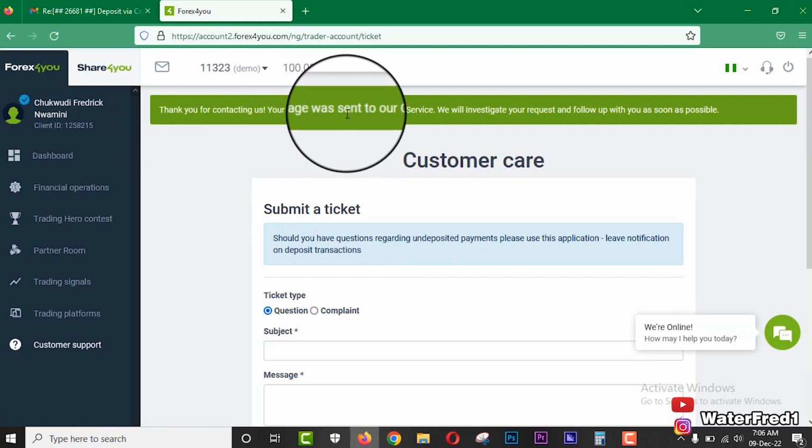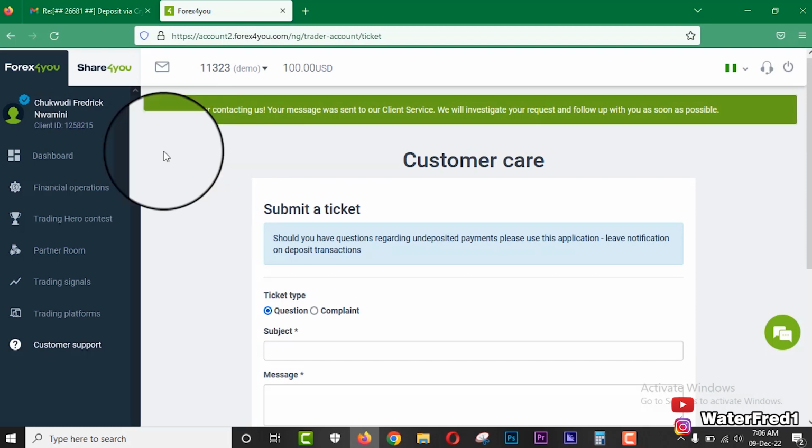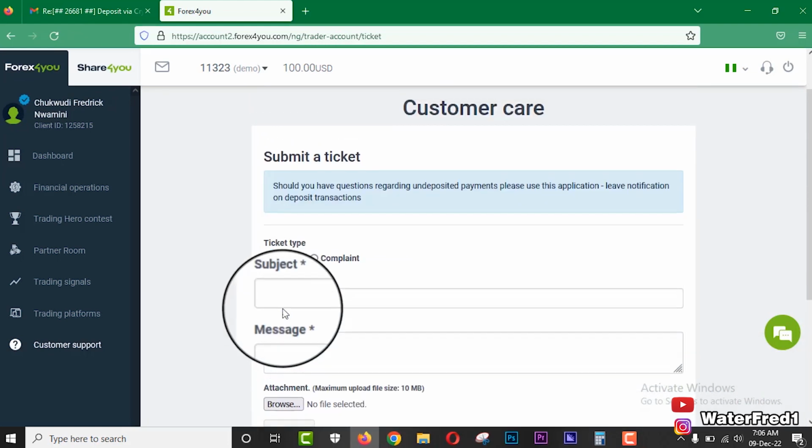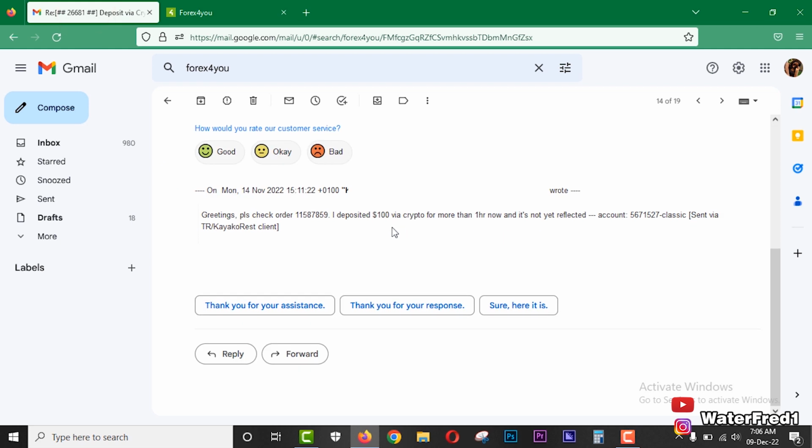So once you do this, what you just have to do is head over to your email. And once you head over to your email, you are going to continue having replies or conversation with the Forex4you customer support. Then let me quickly show you an issue I once had and how the customer support was active.